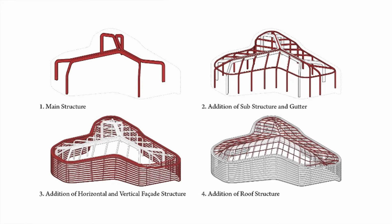So the main structure is a six-column main structure. This supports the whole glass. And the additional substructure we added, this is the horizontal to split the glass, the elevation. And this is a vertical facade structure. And this additional one is a roof structure also. So it's a totally glass structure, but it's supported by six columns.